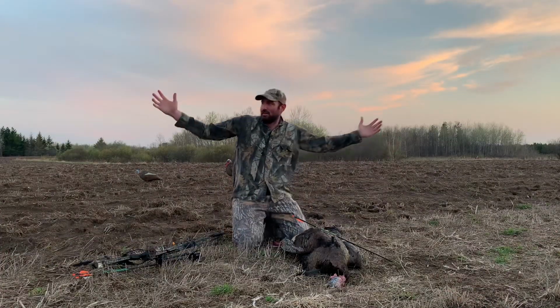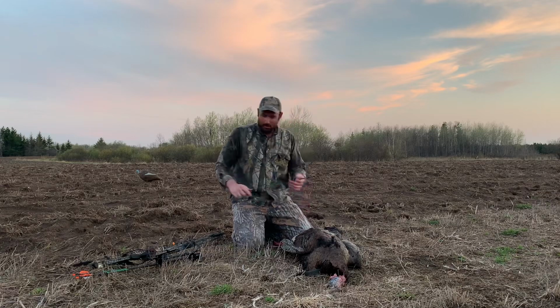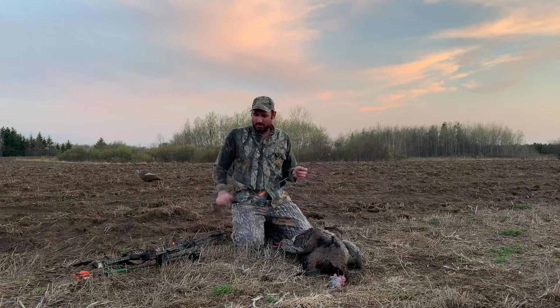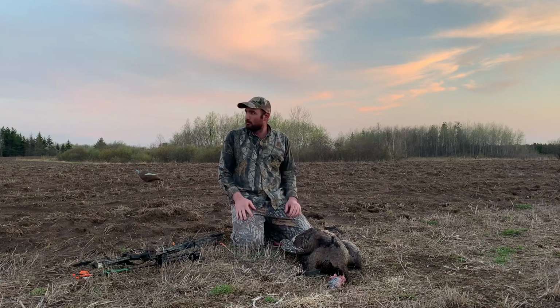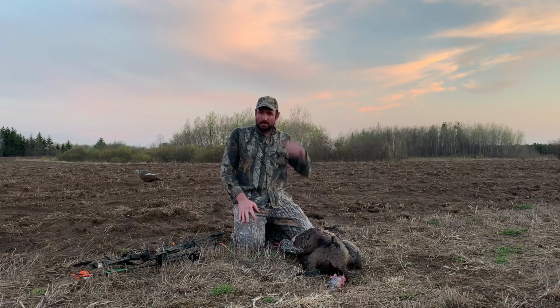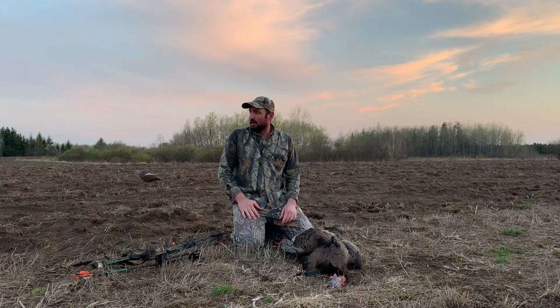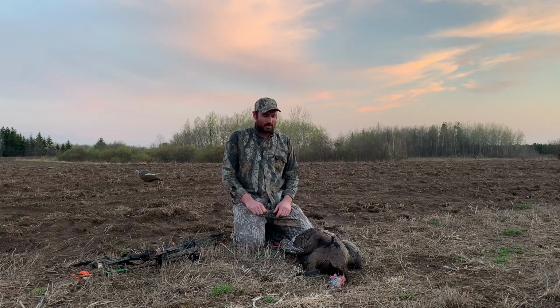There it is, guys. That's my spring turkey. Got him. I mean, a cheap setup. I've had this bow a long time. I waxed it this spring, make sure it was good. It's been a grind, I'm not gonna lie. Ups and downs, highs and lows, but when it comes together, it's awesome.